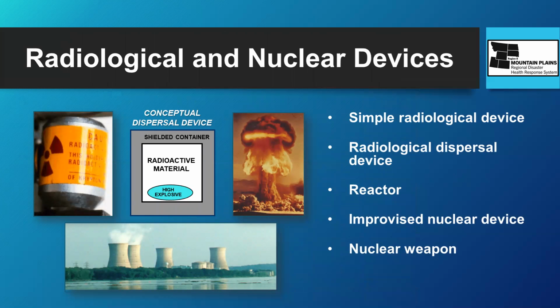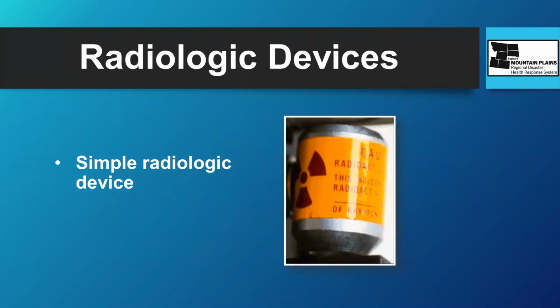Now, in terms of radiologic and nuclear devices and their potential use in terrorism, there are a number of ways this may occur. A simple radiologic device, a radiologic dispersal device, a reactor incident, and then obviously nuclear weapons, whether they are improvised or formal. Simple radiologic device. This is where someone is able to obtain a hunk of radioactive material and place it in a location in which someone nearby would be exposed. From a terrorism perspective, obviously not very effective in terms of involving large numbers of casualties, and it would take a while for symptoms to develop. So, if you want to get attention, this may not necessarily be the best way to do it.